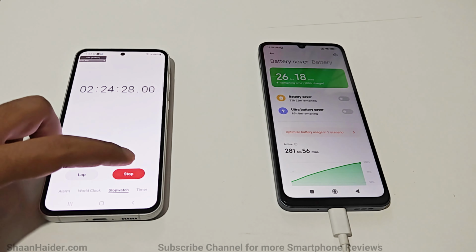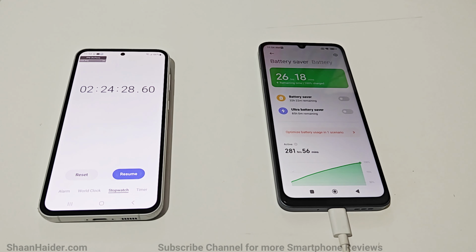And now the battery is fully charged after 2 hours 24 minutes. So as you can see, it suddenly changed from 3 minutes remaining to 100% full. It took 2 hours 24 minutes using our 10 watt charger.